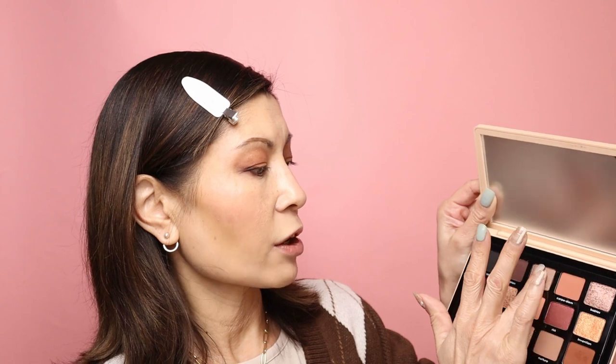Now, I'm gonna go in with my finger with Serenity. Now, this shade as well as Blackest Black are the only two repeats in this eyeshadow palette. The remaining shades are new formulations, but I'm just gonna go ahead and tap Serenity. Serenity now! All over the lid, and it's like a penny copper shade.